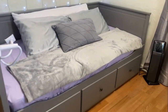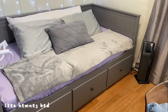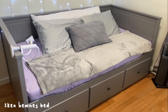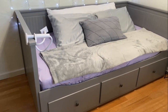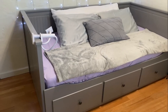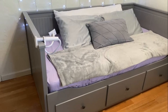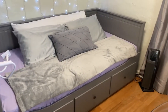And now let's move on to my favorite part of the room, my bed, which is the IKEA Hemnes daybed. I don't know how to say it. Actually, Tony Sia and I are matchy, but she has it in white. But you guys know that I've been obsessing with gray lately. So as you can see, most colors in my room are gray, and that's why I got this bed. And it has 3 huge drawers underneath, which is perfect for storage. And I absolutely love this bed.